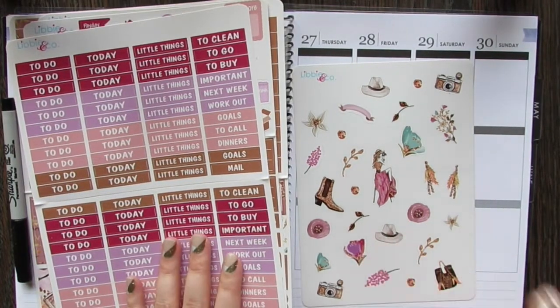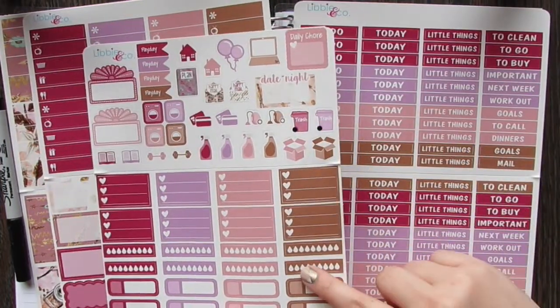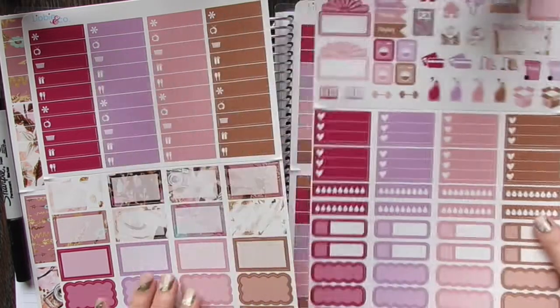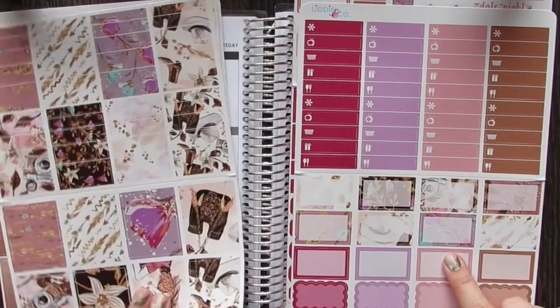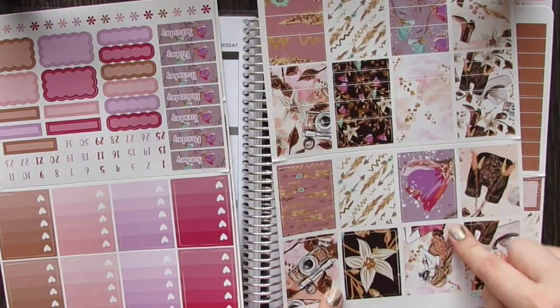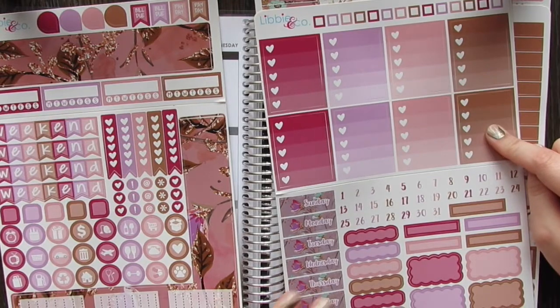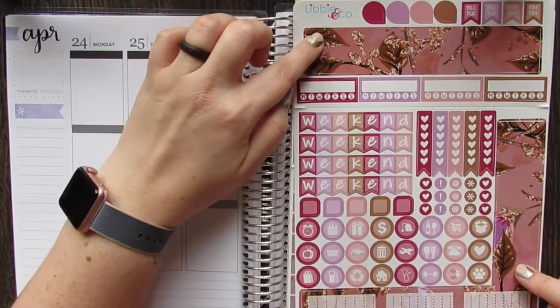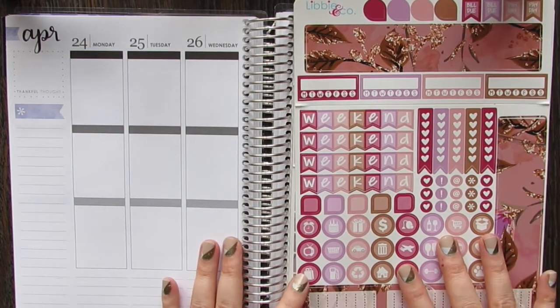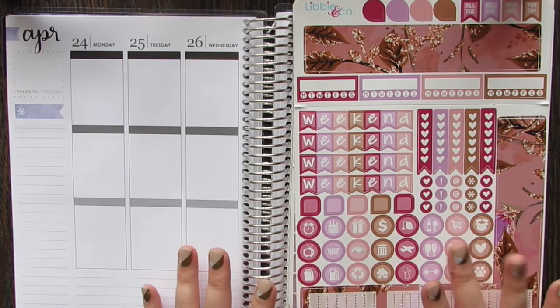So here's the kit. You have the deco, the headers, the icons, and little boxes, appointment labels, squiggly boxes, the littles, the half boxes, the full boxes, and the washi, the ombre checklist, the date cover-ups, the weekend banners, the sidebar stuff, and then just more icons. So I'm gonna go ahead and use this for this week and see how it goes.